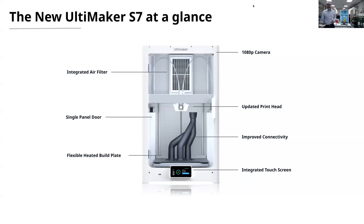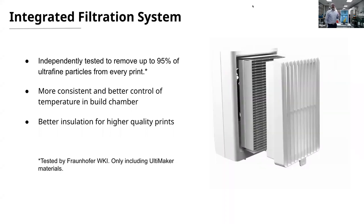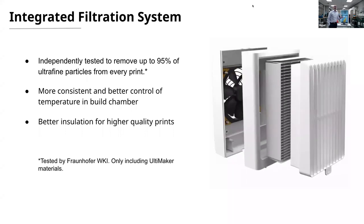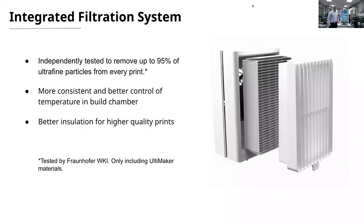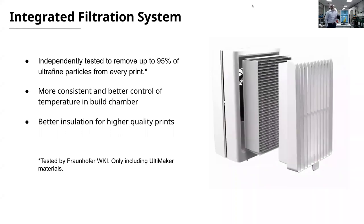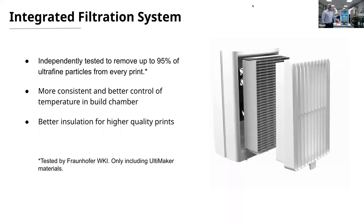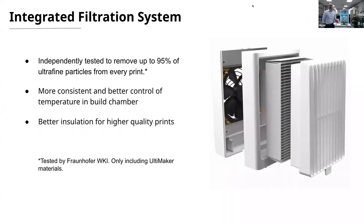has only improved. So moving on to looking at a bit of the detail, and we'll start at the top of the machine. So we have the same great integrated filter fan module as was available as an add-on to the UltiMaker S5. The filter is EPA rated, and independent tests show that it removes 95% of ultrafine particles from every print. So now that that module is actually integrated into the unit, it also gives us a much more consistent and better control of the build volume temperature.